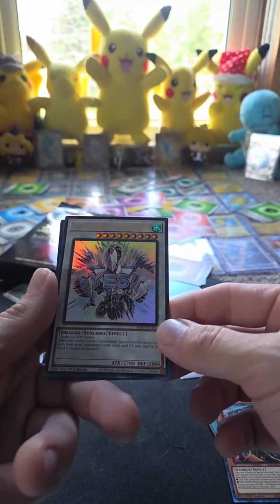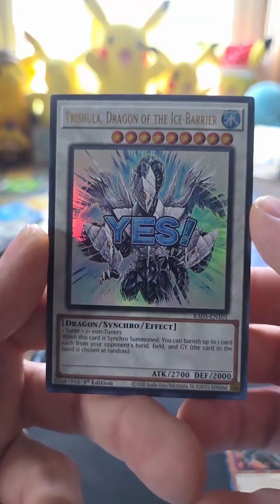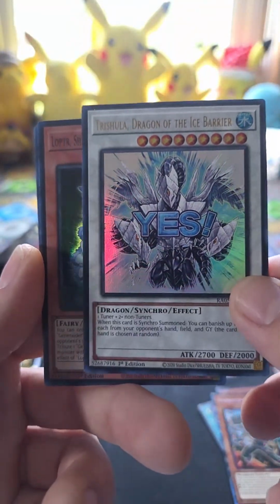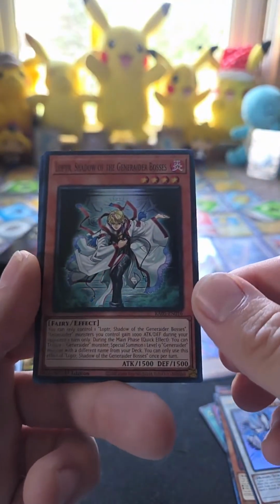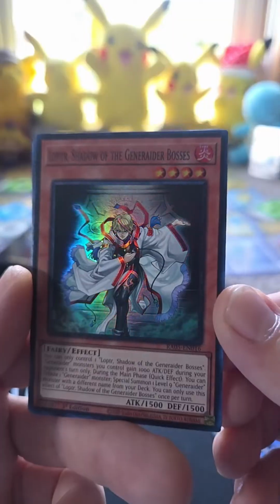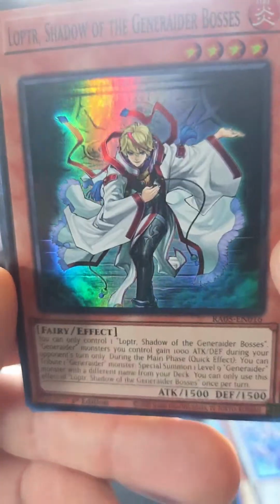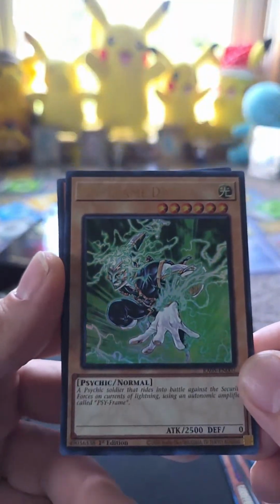Oh, that's sick. It just says yes. That's chilling. Let's go. Some ice. Cool. I guess he's water. Alright. Neat card off the rip. Different rarity too. Green Raider bosses. That's a neat artwork. Not just saying that either. Dude's got like a shield behind him, but he ain't a different rarity or nothing. This guy is.